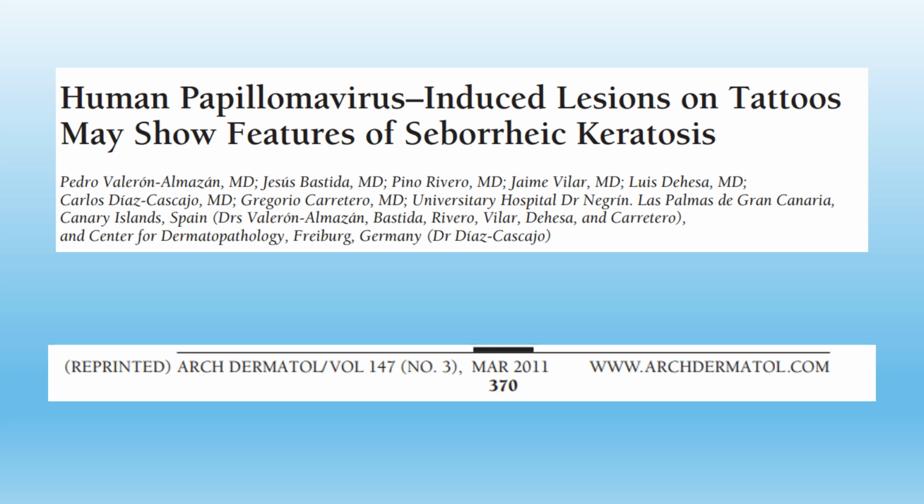And this was the article that was written in 2011 in the Archives of Dermatology, and it was titled Human Papillomavirus-Induced Lesions on Tattoos May Show Features of Seborrheic Keratosis. Now, it's well known that lesions that resemble seborrheic keratoses on the genital region often harbor HPV DNA. But it's not really well described of showing HPV DNA in non-genital seborrheic keratosis-like lesions.